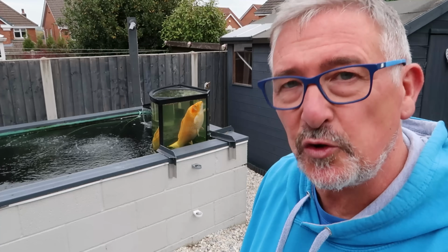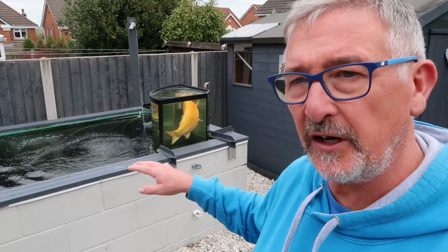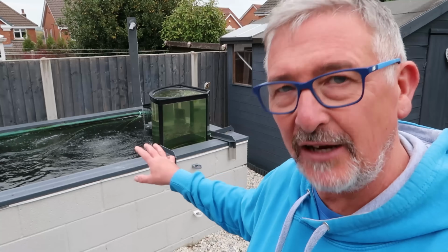But first, I've got to sort some sort of a cover for my sky pond, because now the temperatures are dropping, I want to see if I can maintain the sky pond on as long as I can, but in the night time try to keep the water from getting too cold. So I put like a thermal jacket around it.